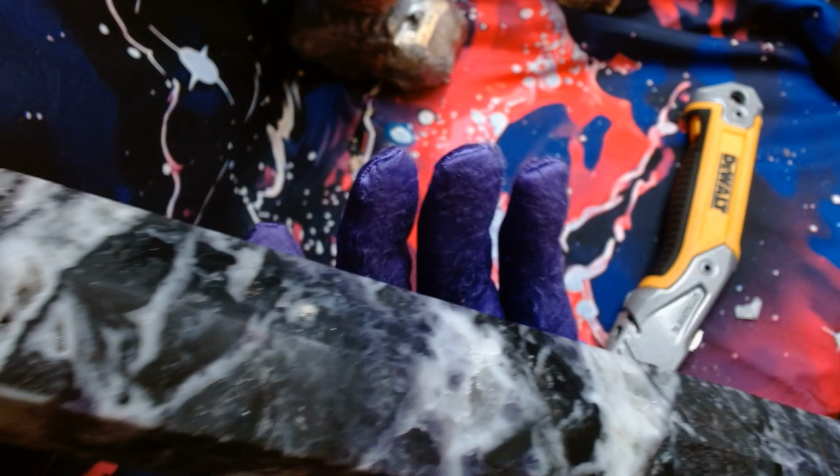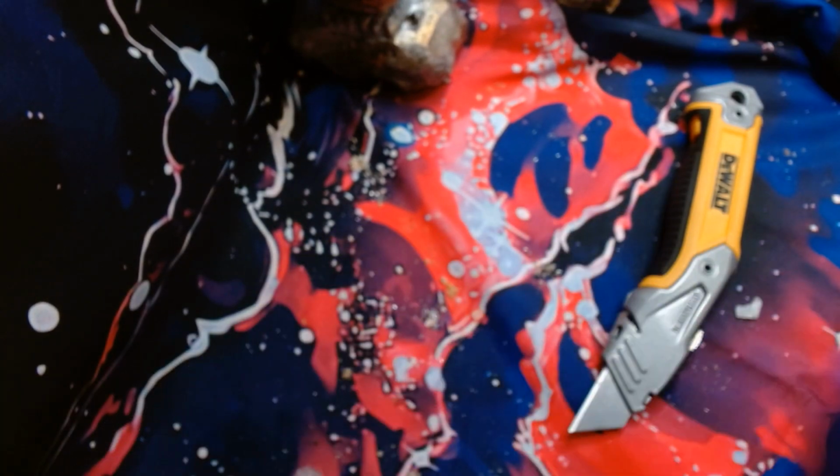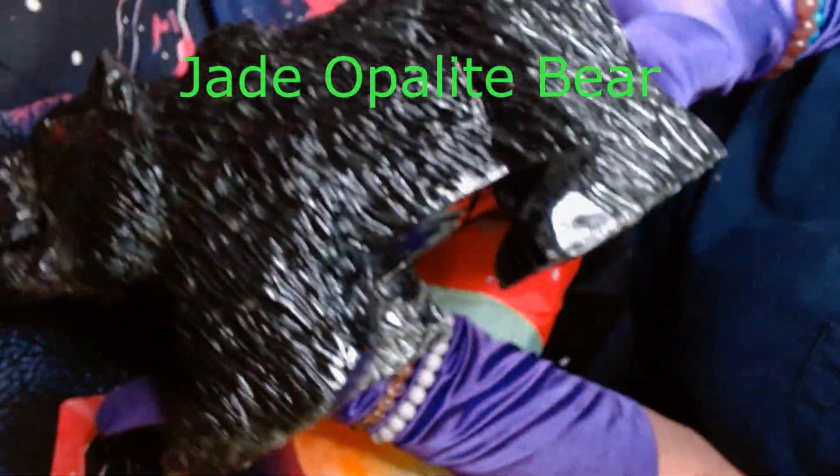Very pretty. Okay, so let's get into... I'm going to leave the big tower for last because I don't know where I'm going to put it. It's so big. Oh, my goodness. So let's get to my other item that I've been looking forward to. This is what I've been waiting for, too.